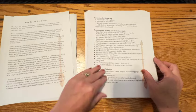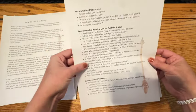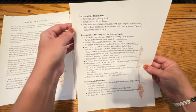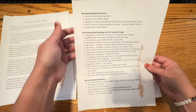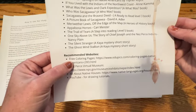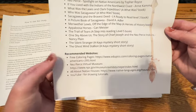I have recommended resource lists, so I have ideas for books that you can check out from the library if you wanted to look at that. I list the coloring book and the sticker book, a couple of other good books that would be great for learning about Native American history. And then I have some recommended websites here. This one is a great place to get some more free coloring pages. There is a virtual museum online.